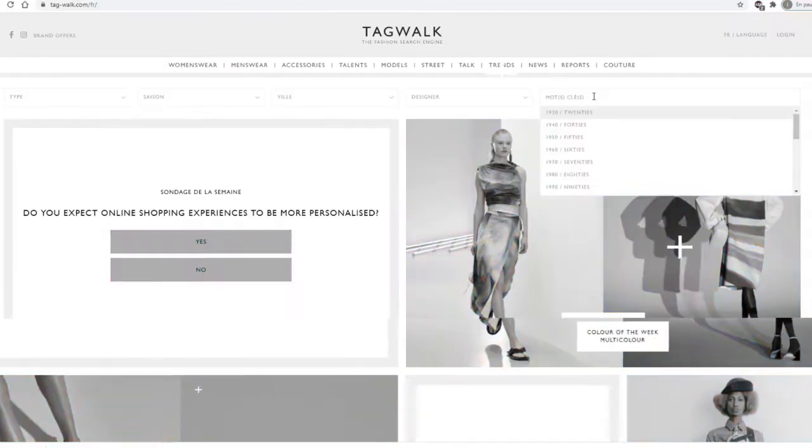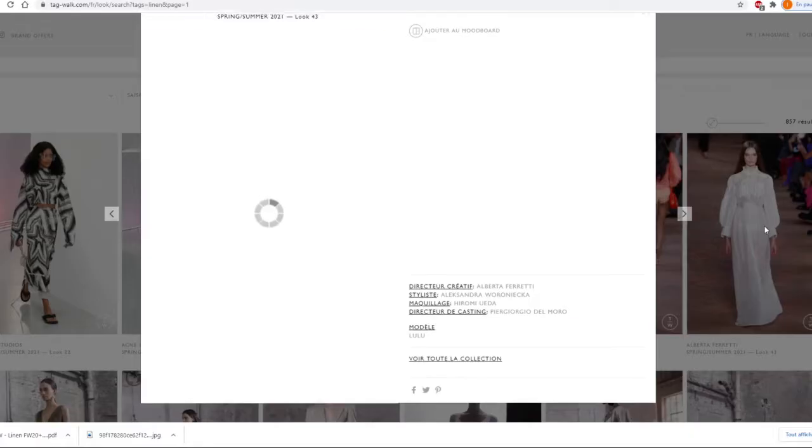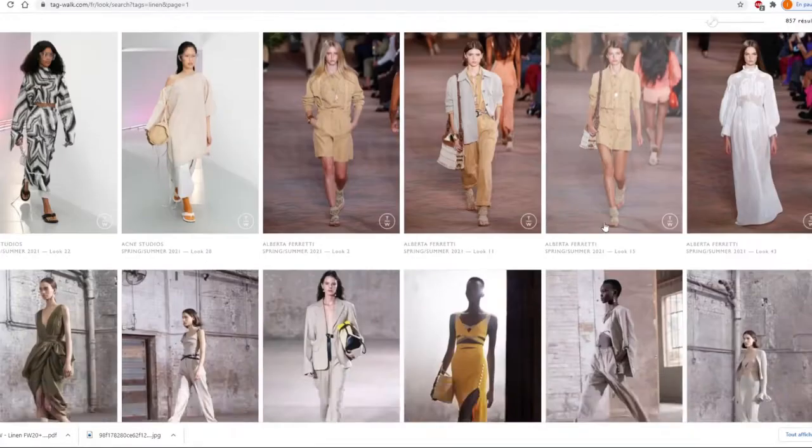So just to remind you, Tagwalk is a fashion search engine that references every single show from Paris, London, Milan and New York, every single accessory, every single designer, every single brand, and every single model by keyword. Right now, we analyze about 200 million data points to understand what is used in the shows, what isn't used, and how it is really interpreted.